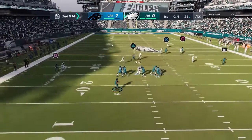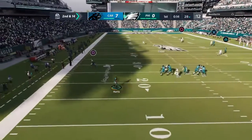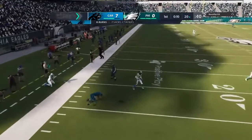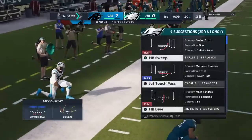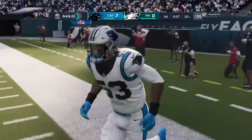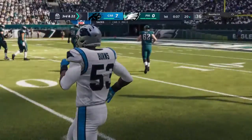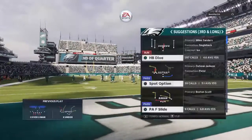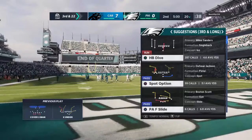Second down. Here's Jalen Hurts. And he's going to go down again. Brian Burns picks up his 2nd sack of the afternoon. Needs something from deep in the bag of tricks here after 1st and 2nd down. Went backwards. It's 3rd and very long.